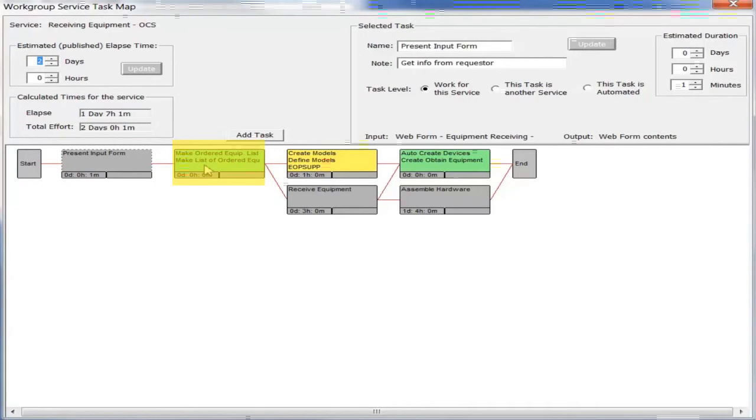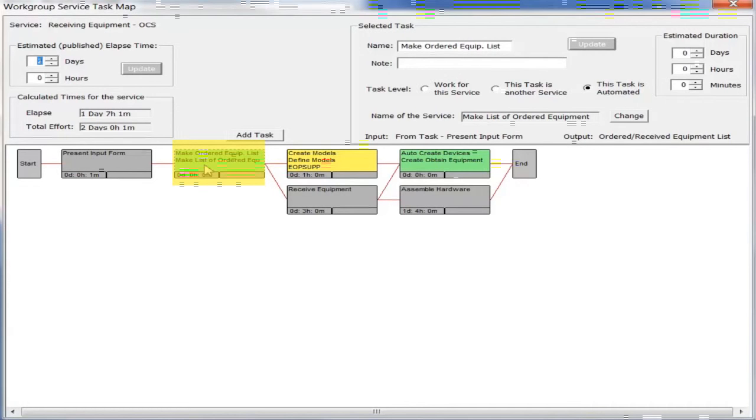The next task is an automated function. Obtain Nexus converts the contents of the input form into a standardized list, usable by multiple DCIM processes. The equipment list is passed to a task, which ensures the DCIM database contains accurate and complete model definitions for the equipment. This task is performed by a completely different workgroup, as indicated by the yellow highlight. The capacity to have services call other services enables complex projects to be quickly designed from small, locally controlled service blocks.